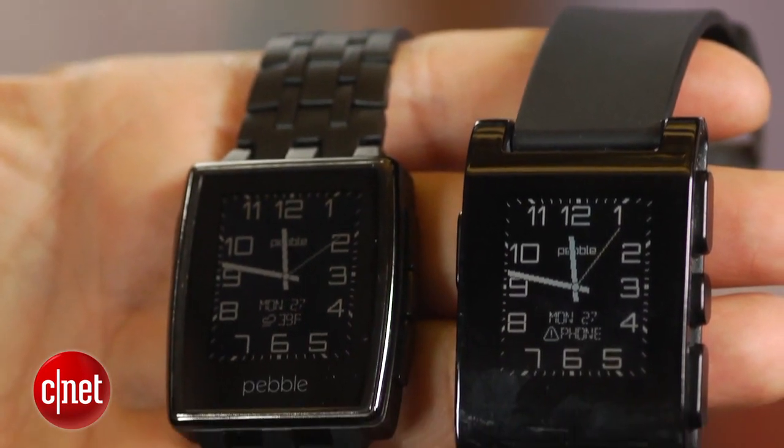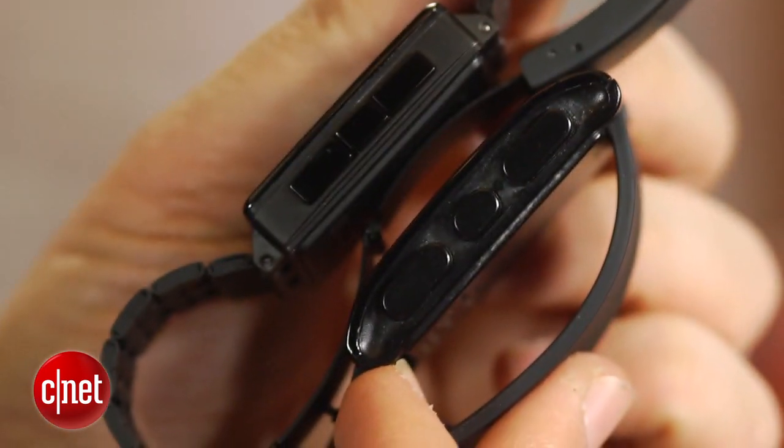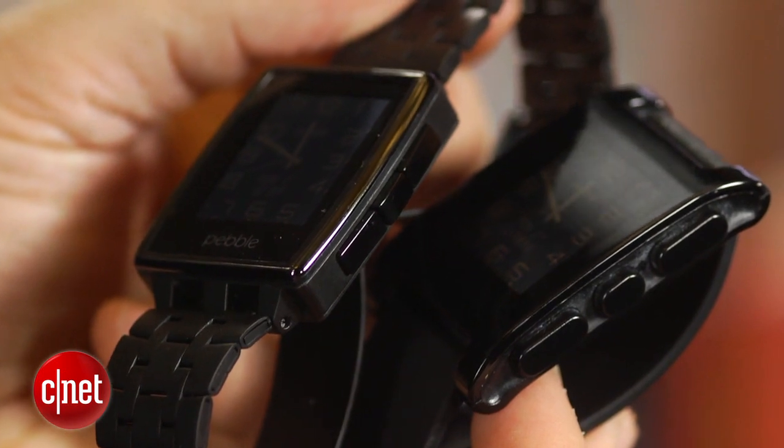You are going to pay an extra $100 for the Steel, however. Now, if you like this design, it's pretty snazzy, it's all metal, well, then it's worth it. But $150 does get you the original Pebble that's still out there, and both of them run the new app and the new App Store and run new SDK 2.0 created apps, which are more advanced than came before. I'll get to that in a second.